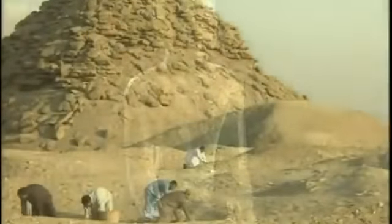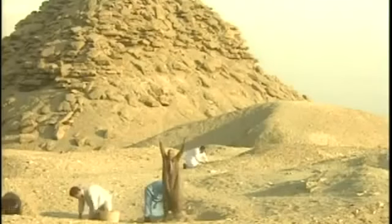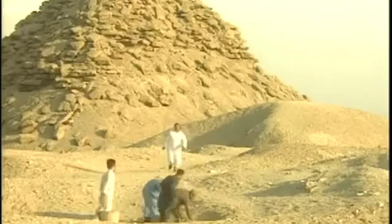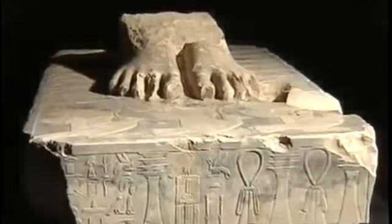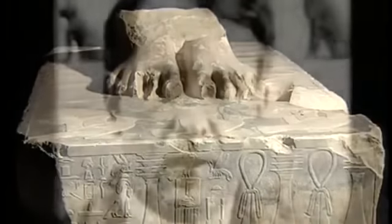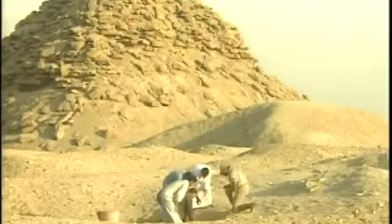That all changed on January 2nd, 1926. At an archaeological dig near the Step Pyramid, the dig foreman found the base of a large stone statue. He called for the Inspector of Antiquities, Cecil Firth. Firth read the glyphs, a list of astounding titles.